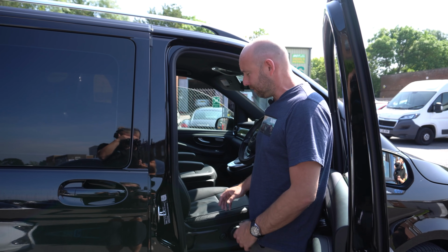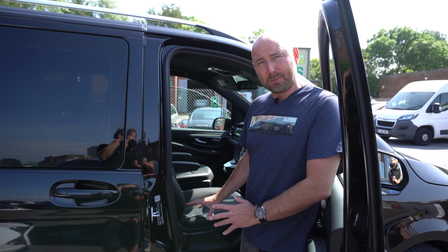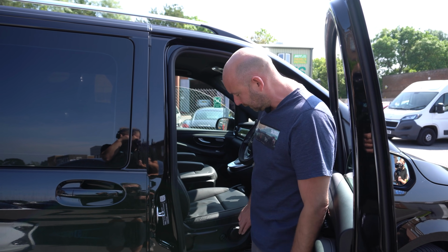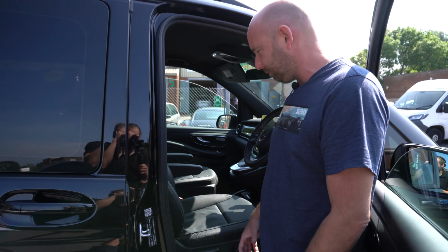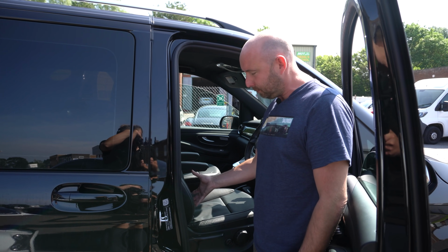So my Billy Basic version here only has one electric adjustment on the seats. The other ones have fully electric. And that's the lumbar here. But on this side, it doesn't work, which is a bit annoying, especially as it's stuck in the most outward position, but obviously it's going into Mercedes next week.